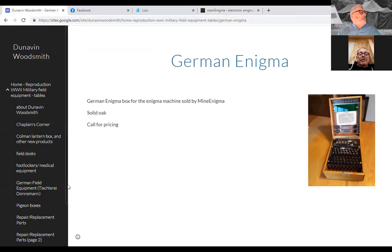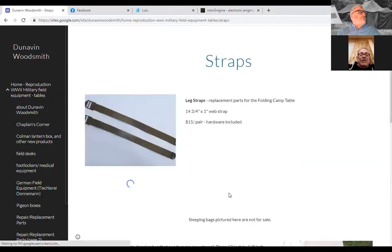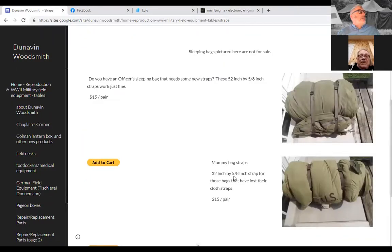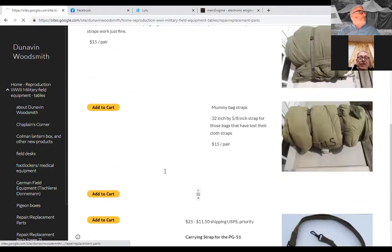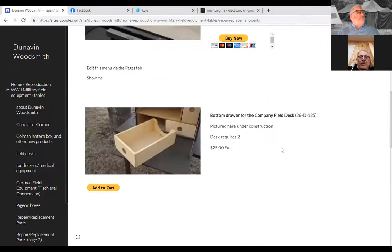Yeah, and thanks to you, I had to re-engineer the hinges. Those were really something to work out, because they're sliding. The whole thing is gizmos. So you also sell different straps. Looks like leg straps for the camp table, then officers' sleeping bag straps, and then the PG-51 strap, and then you have parts and pieces, which I'm constantly seeming to need one piece or the other.